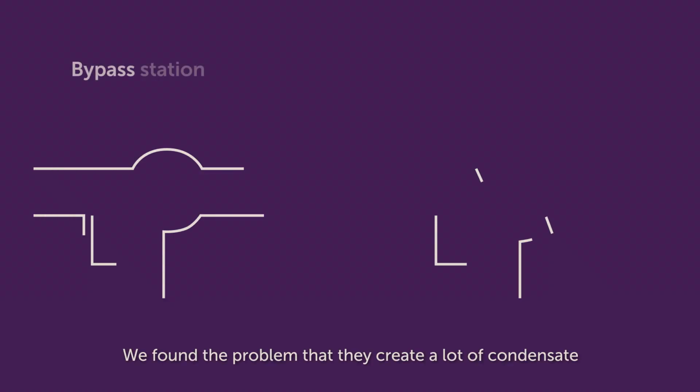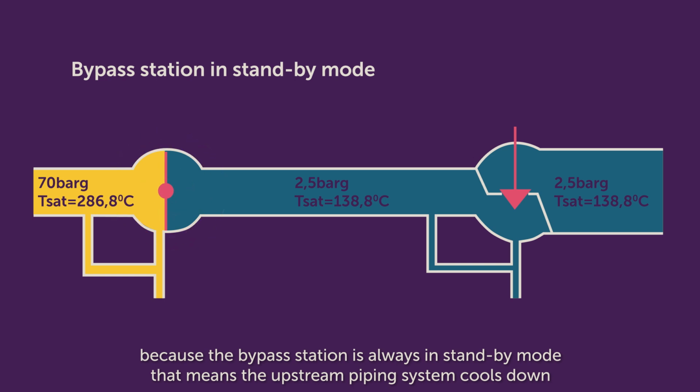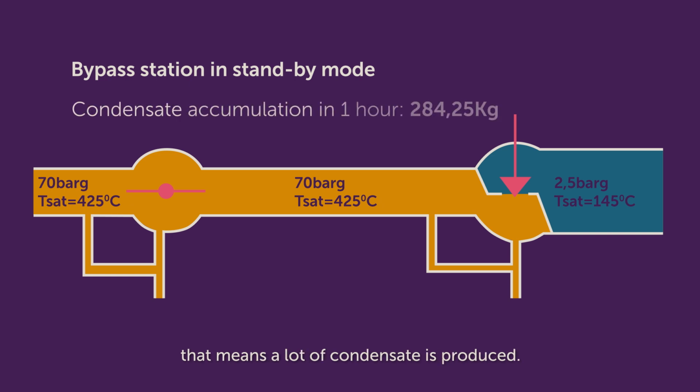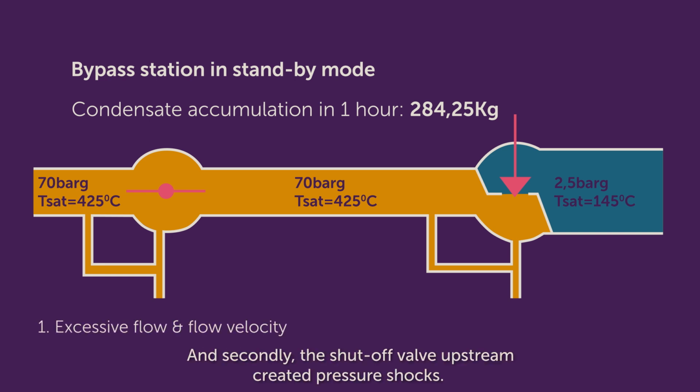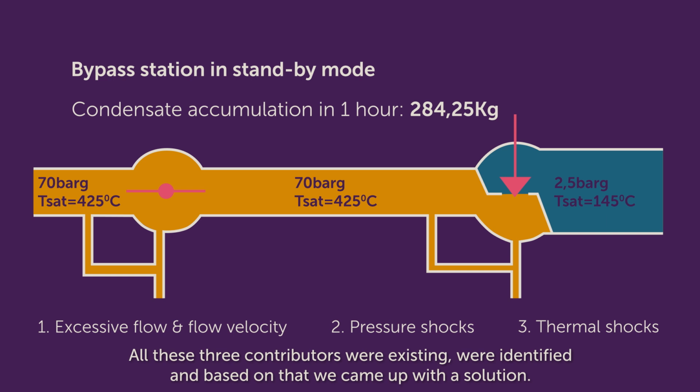pressures and temperatures. We found the problem that they create a lot of condensate because the bypass station is always in standby mode. That means the upstream piping system cools down, and when the process station comes into service, then the hot steam passes by the cold system. That means a lot of condensate is produced, and this is contributor number 1, excessive flow and flow velocities. And secondly, the shutoff valve upstream created pressure shocks. And third, of course, before the system was cold, finally the hot steam is coming, we also have thermal shocks. So all the 3 contributors were identified, and based on that we came up with the solution.